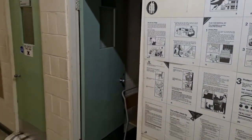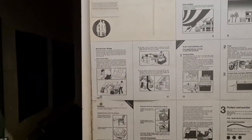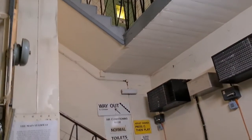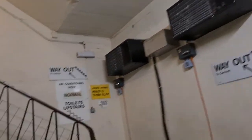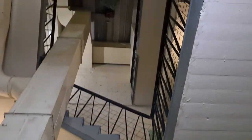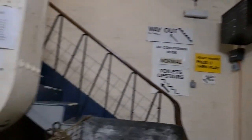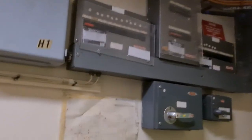This is very interesting. Oh, I've gone the wrong way. Coming up through there. Oh, I'm just going to catch the staircase quickly below. Wait a sec. Look at that, look. That's where we'll leave from. Way out. But yeah, we'll catch that on the way out. But yeah, just very impressive, this place. I like things like this.